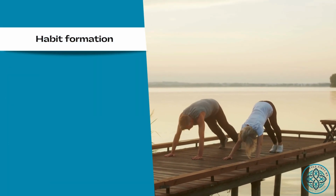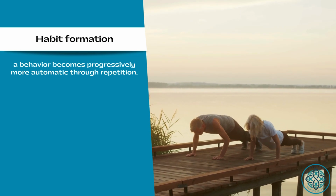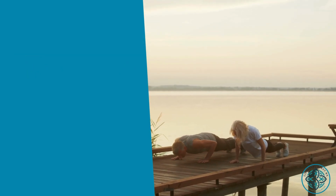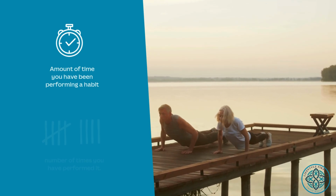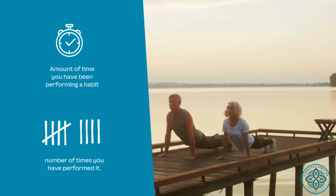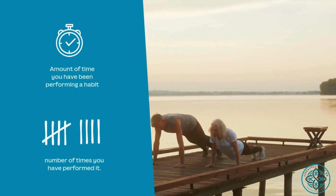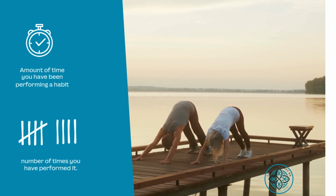Habit formation is the process by which a behavior becomes progressively more automatic through repetition. The amount of time you have been performing a habit is not as important as the number of times you have performed it. In fact, many habits can be completed in a few seconds, but continue to impact your behavior for minutes or hours afterward.